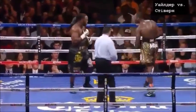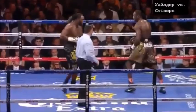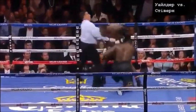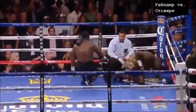So let's look at what happens in this instance. Here we see Stiverne and Wilder in the center of the ring. Now notice how Stiverne is doing exactly what he shouldn't be doing, which is staying on the outside, patiently following Wilder around the ring and just waiting on Deontay Wilder. This pace absolutely suits Wilder down to a T. And we see Wilder land that 1-2. He's able to get the right hand in between the high tight guard defense of Stiverne, and he goes absolutely crazy. Stiverne takes so much punishment in this instance, and this is just the second round.